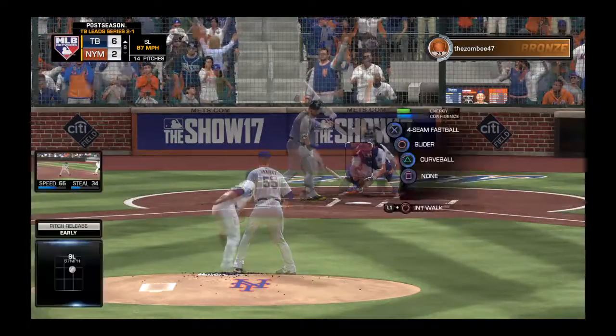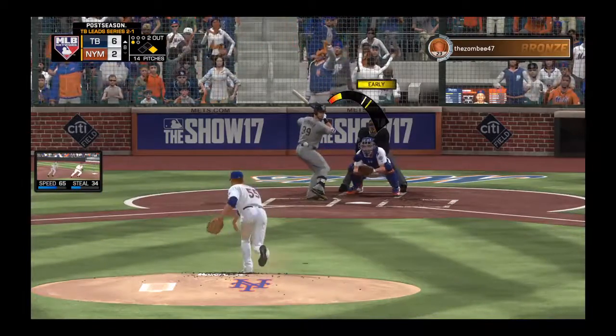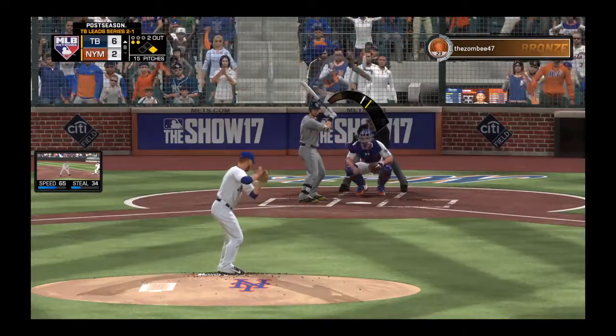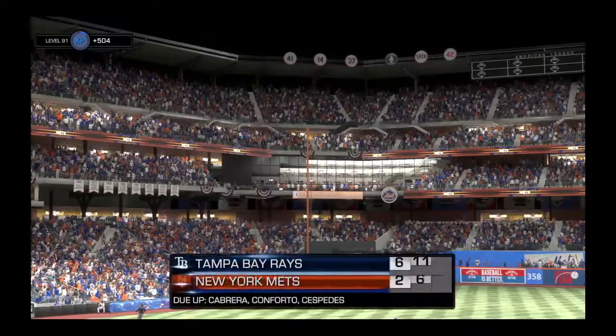Kevin Kiermaier is in with 2 away now as he looks at a called strike 1. 0-1, here's the pitch. Well, he's got him in the palm of his hand now. It's 0-2. Now the 0-2 pitch. Oh, and there's the good curveball as he's set down on.